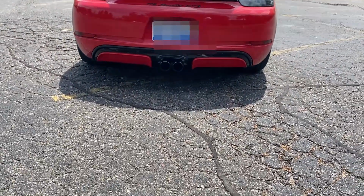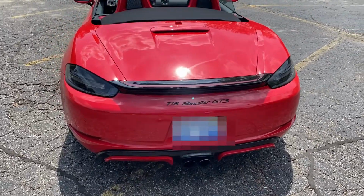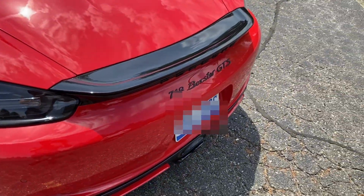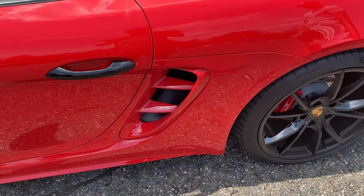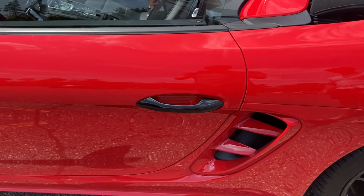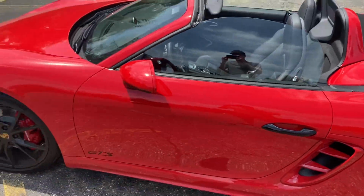Check that out. We got sport exhaust, black spoiler, black badge, really like this. The vents are red. I think that's a really interesting touch, especially with the contrast with the black door handle, red mirror caps.